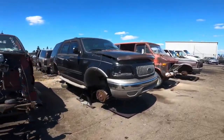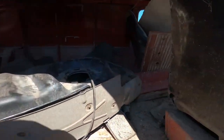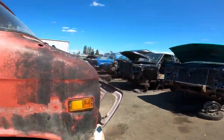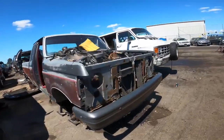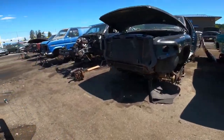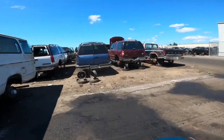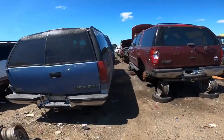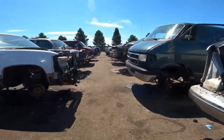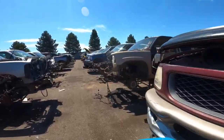So they have this place split up into kind of like a domestic side and an import side now. Whoa, there's a dirty one. See a dirty bird. Well, maybe we should just go start in the back, because I don't see anything new. But you don't know unless you come in and look.